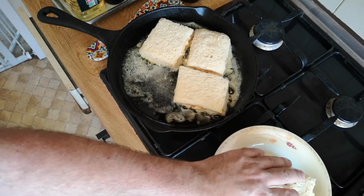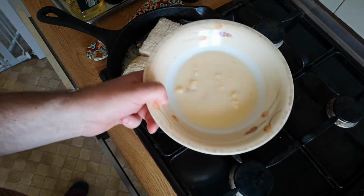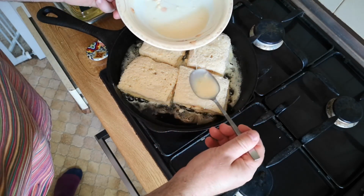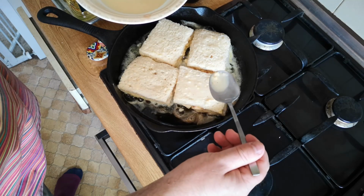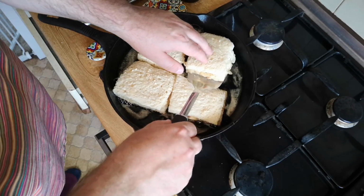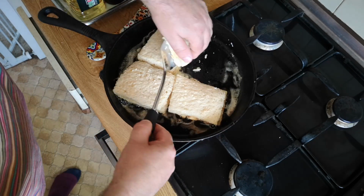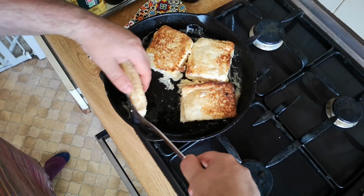Well, to my slight surprise, we've managed to keep them together. Just so we don't waste this last bit of egg mixture, I'm just going to spoon it on top of the sandwiches that had maybe a bit less soaked into them. This is not a non-stick pan, but there is so much butter in here that sticking is not a problem. Yeah, that's looking pretty good.